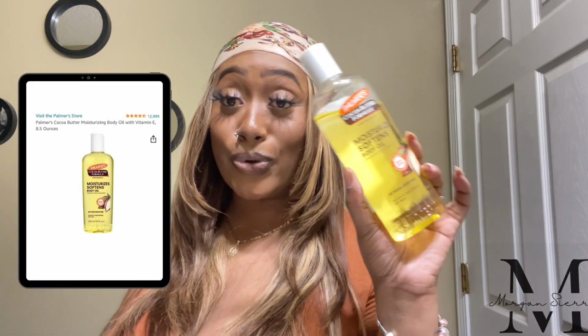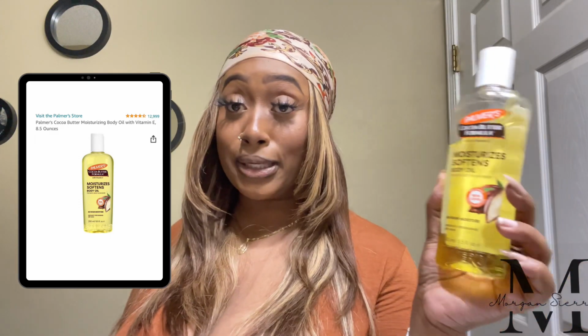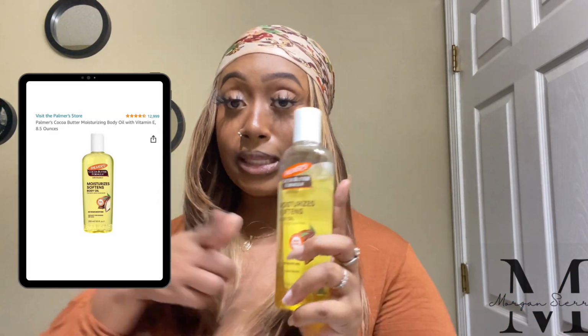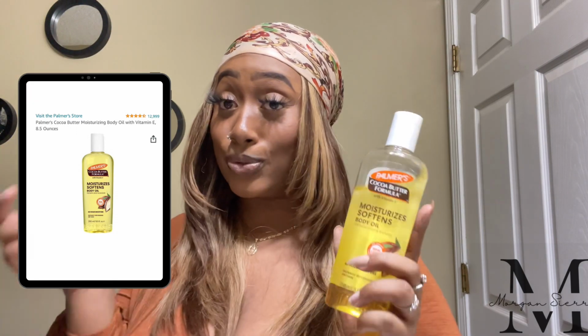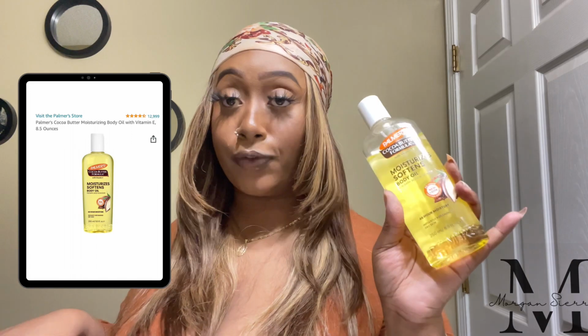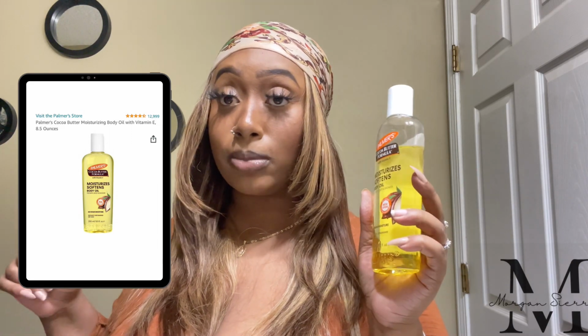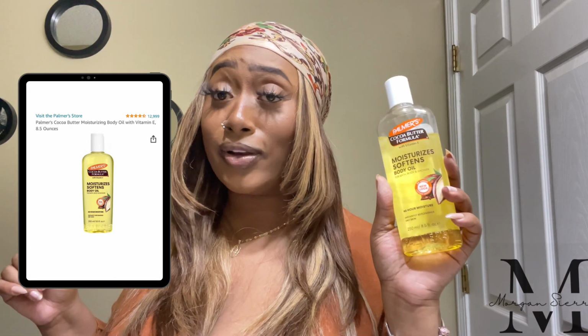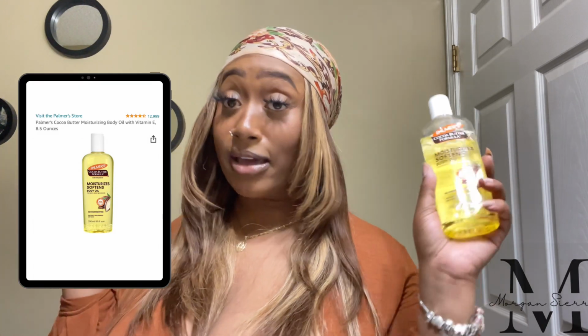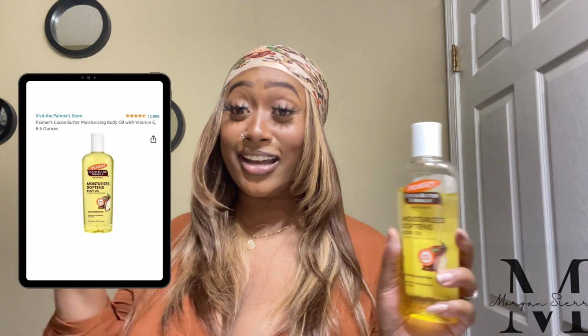So moving on to another oil, which is the Cocoa Butter Moisturized Body Oil. Y'all, I had to get this. Like I said, I am vacating very soon, so that's why I bought this. But as you can see, I've been using it already. I've been loving this from like in the shower or right after the shower, and I'll just mix it with some lotion, which you really don't even need lotion with this, but when you mix it with lotion and just layer it, y'all, it gives the body a nice glow.